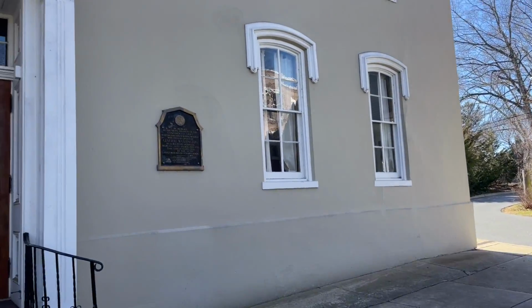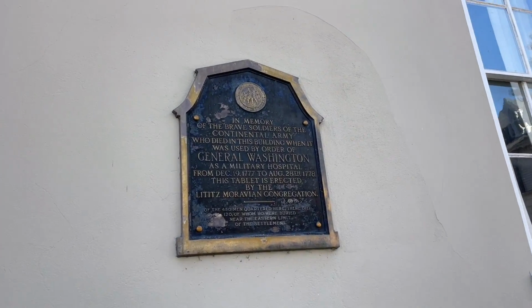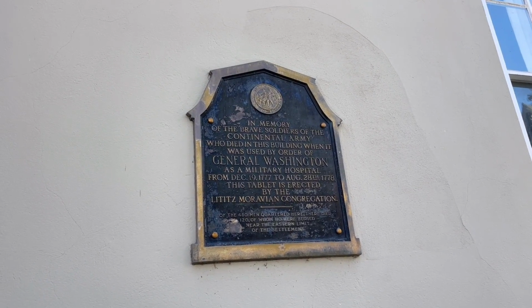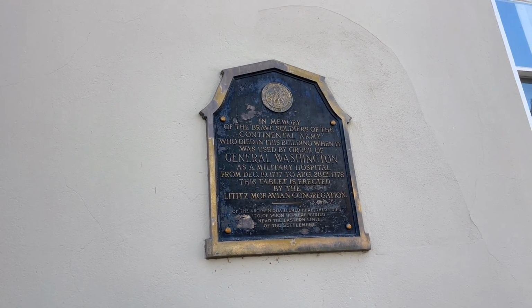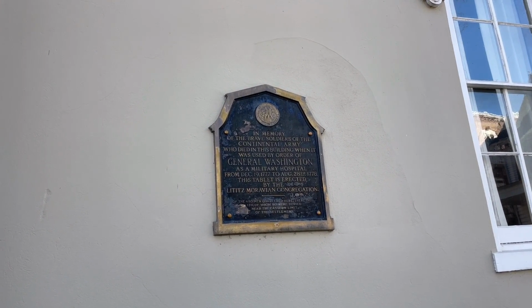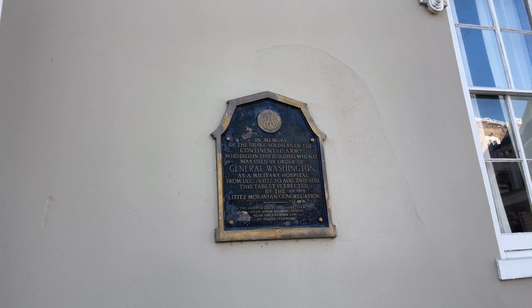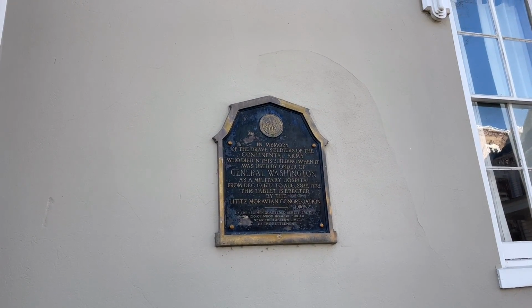There's a plaque over here that says, "In memory of the brave soldiers of the Continental Army who died in this building when it was used by order of General Washington as a military hospital from December 19, 1777 to August 28, 1778. This tablet is erected by the Lititz Moravian congregation." Again, how awesome is it that this still stands?